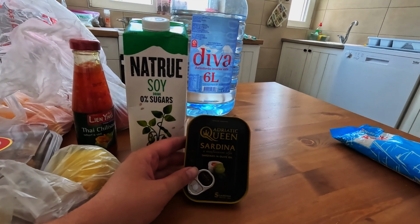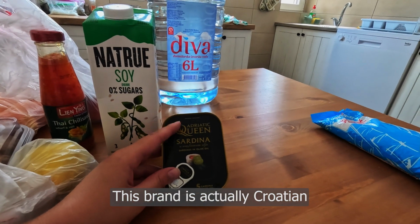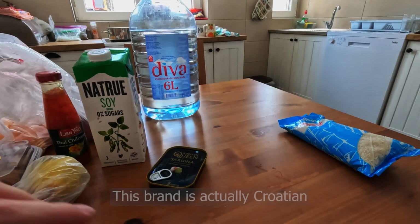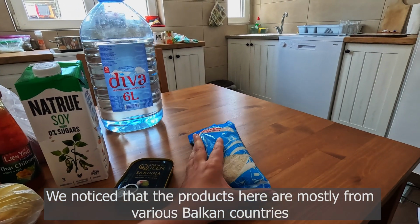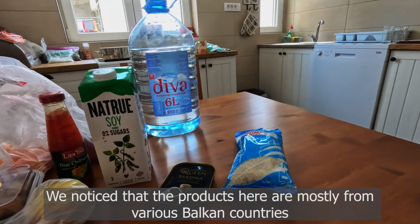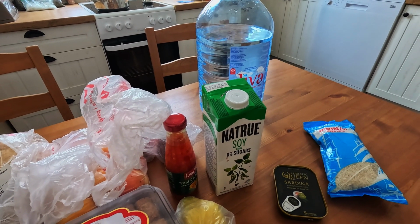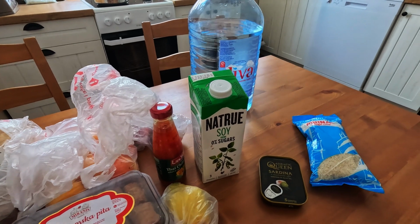Then these sardines in olive oil. Yeah, for some reason the black ones are always in olive oil. They were 1.50, I think. Actually, maybe they're less than 1.50. And then this rice. Sardine 1.55. And rice was 0.95. And then the water was 1.50 for 6 liters. Not bad. So altogether it came out, there are 2 of these. Together it came out as 26 euros. For everything, yeah. Not bad at all.